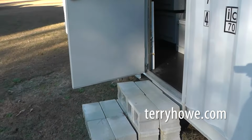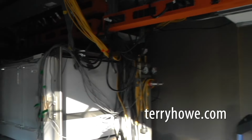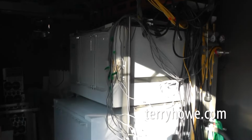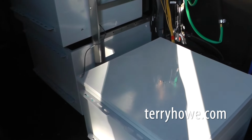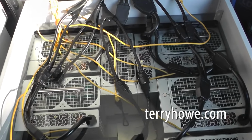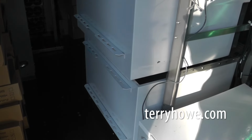So we'll go in the side door. The container itself is insulated. And then there is our cooling station. The DCX system. I'm going to show you in this one right here. We do have miners down in the dielectric fluid. And that top one has some miners in it as well. This one and this one are currently empty.